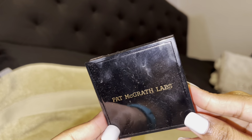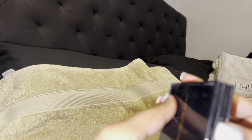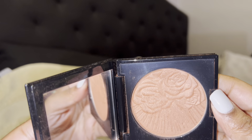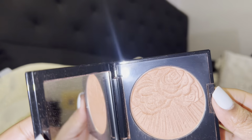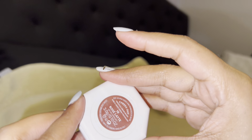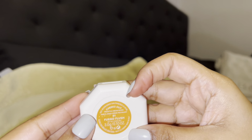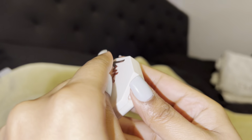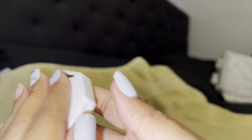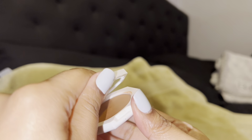We have this Pat McGrath Labs. This one is in Desert Orchid, and this one is beautiful. Another blushy bronzer type shade that I love, so keeping. So now I have a couple of these Fenty Beauty cream blushes, and this one is in Tan Rose Latte, so keeping. This one is in Fugo Flush, keeping, because again it's shades that I like. And then this last one is in Fenty Glow, keeping.